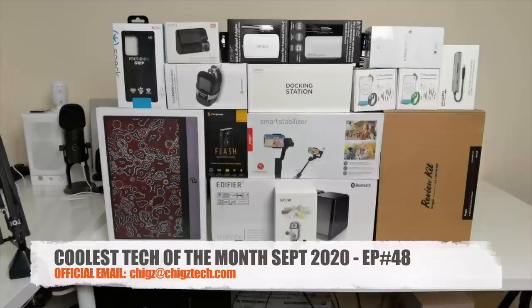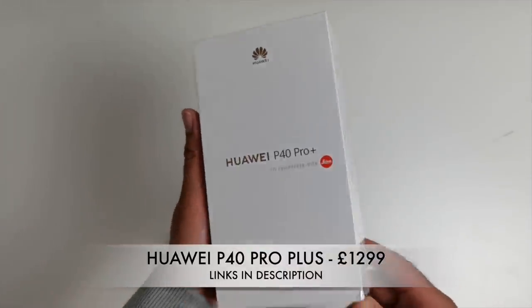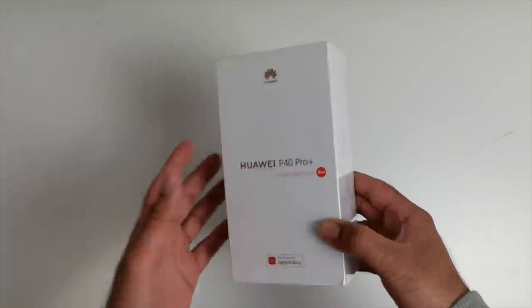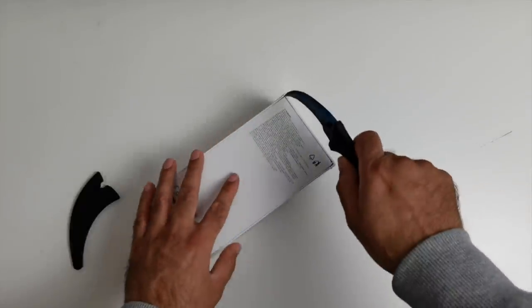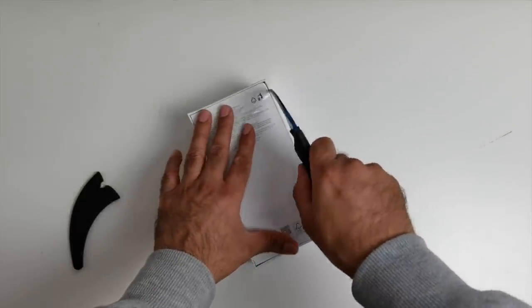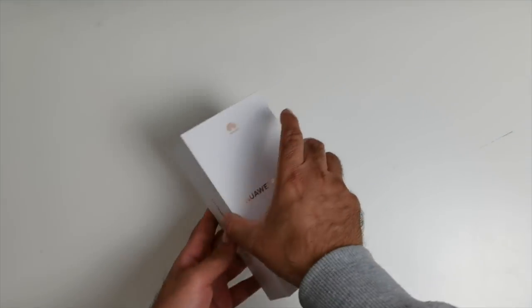So without any further ado, let's begin with the first cool product. So first up, we have the Huawei P40 Pro Plus. So it's finally here in my hands. So we're going to do a very quick unboxing in the coolest tech special of this mammoth of a smartphone. So here we go.